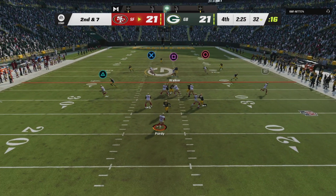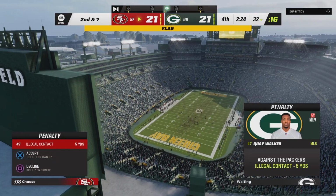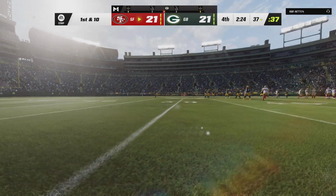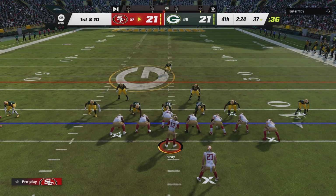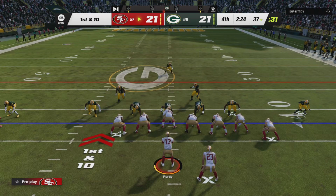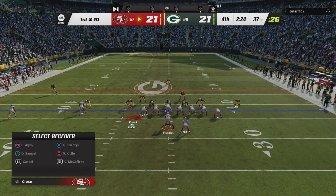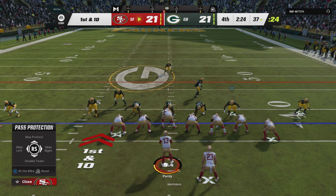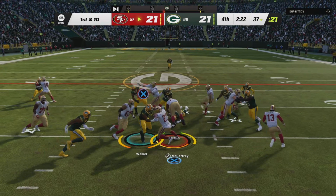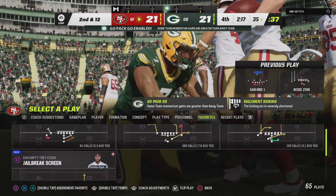Purdy off the play fake. And a flag comes in as that one falls incomplete. Well, let's see who this is on. So they'll accept that penalty, and that'll, of course, move the football up the field. McCaffrey following the penalty. And the reinforcements come in as they're going to stop him behind the line.